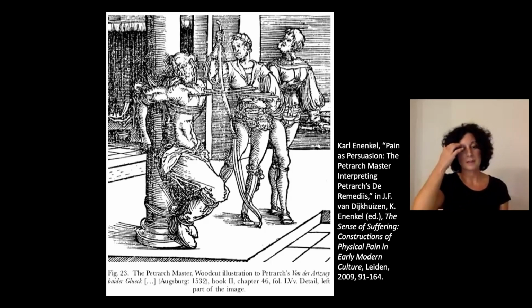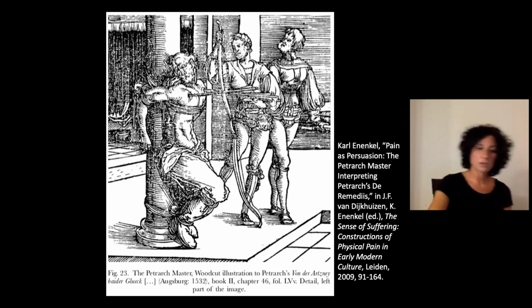Karl Enenkel has discussed how pictures of pain were used in regard to the illustrations by the so-called Petrarch master that accompanied a 16th century German edition of Petrarch's De Remediis Utriusque Fortunae.